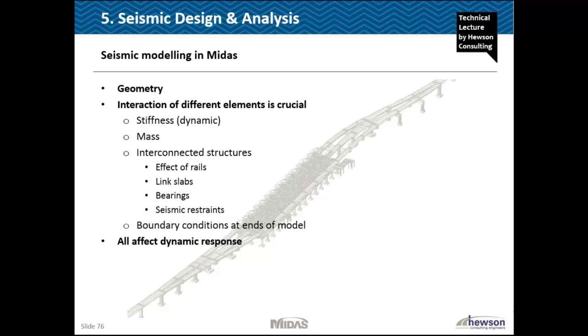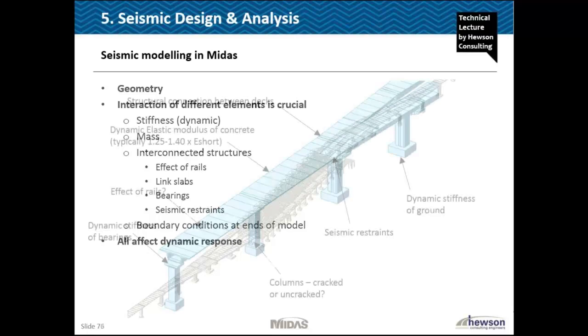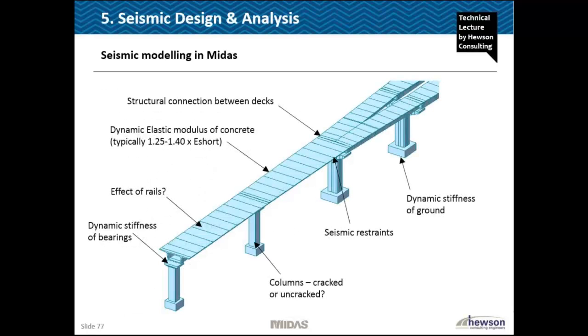So in terms of what that looks like for our models, these are the main features in a seismic model, starting at the top and moving counterclockwise. Where there is a structural connection between the decks, we need to model that. For example, if there's a link slab, we need to use the dynamic elastic modulus of concrete, which is typically about 25% higher than the short-term modulus, although those are defined in the codes.